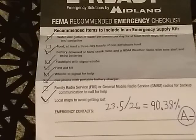I would be satisfied with just CB, but I need to get another one that's mobile instead of just a base one, because I have the newer one that's mobile and digital, and then I have two other ones that are dependent on an AC plug-in, so I have to complete that one. So I gave myself half a check mark on that one.